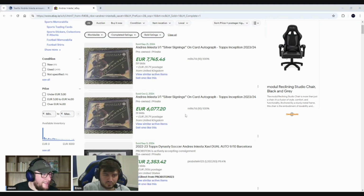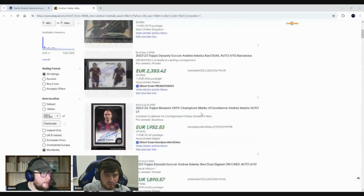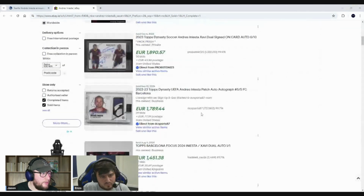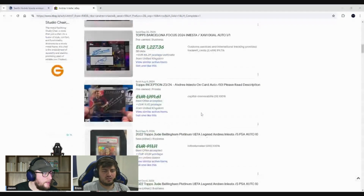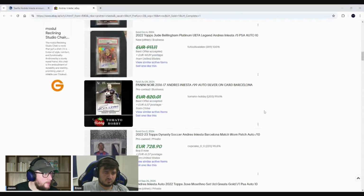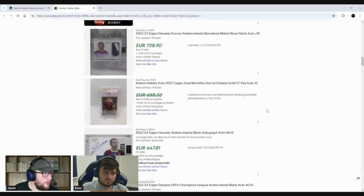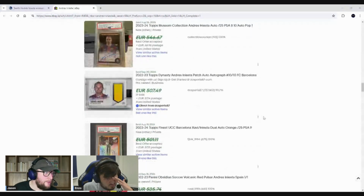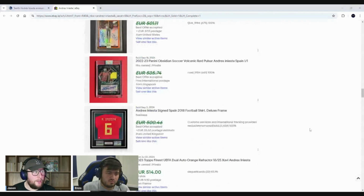But right, what a player. This season he was in Marks of Excellence as well. So some good on-card Iniesta coming through recently. That's a nice card there. So yeah, he's got some good stuff. Andres Iniesta, and we wish him all the best in his retirement. Just wanted to take a moment and say what a player he was.